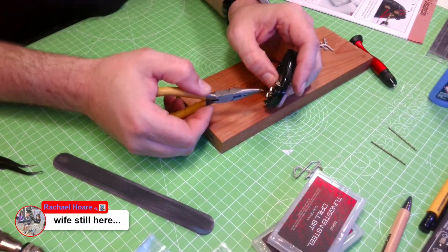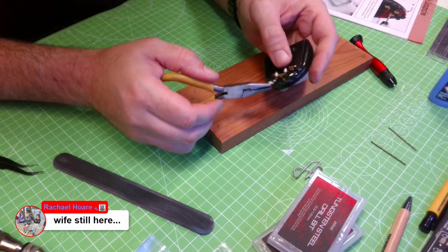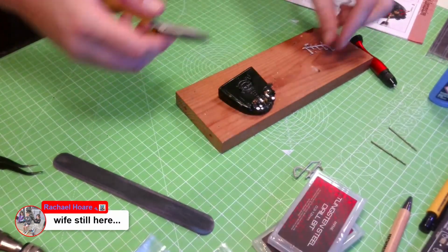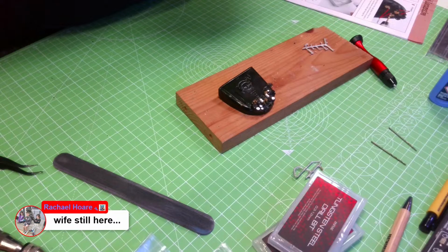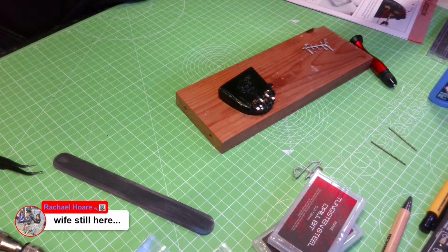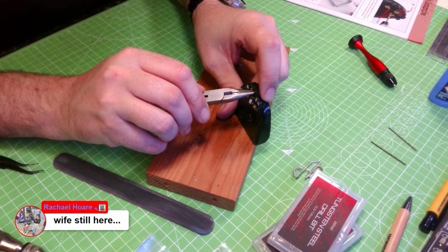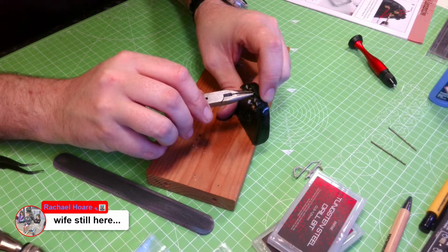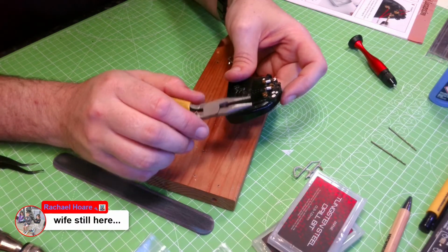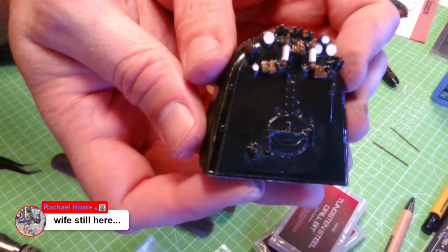Right, so we're just going to put this in this way around. So we've got that cap facing downwards. Do the exact same thing for this one. Try and get that to go into the other hole. And hopefully be straight. Like that. So that's what the back head is now looking like. The camera will focus that close.